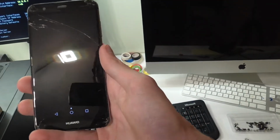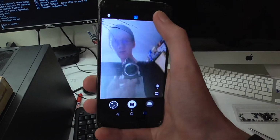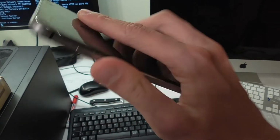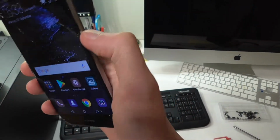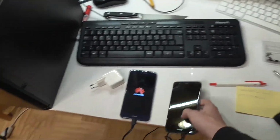Just see if the camera works. Front one works. And back one. Yeah, it's smashed, but it works. So maybe if I replace this back thing, then it works. So I'm gonna look into how much this screen costs, and maybe then we'll see if this is worth fixing.